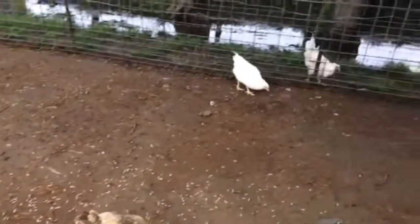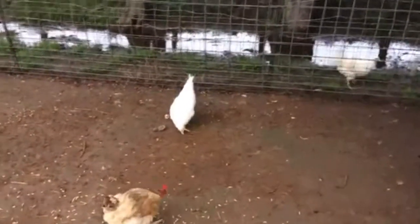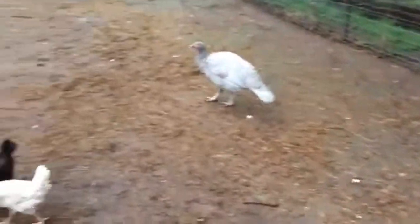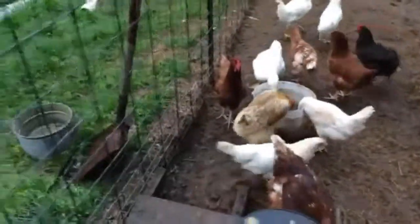And we got a few on the other side of the fence there. Decided to run off with the neighbors and be with their chickens. But they come back every night and go to bed with ours. Let's go check out the garden.